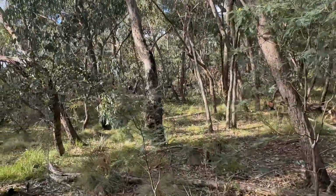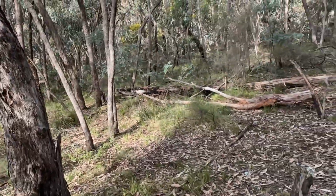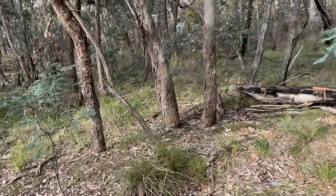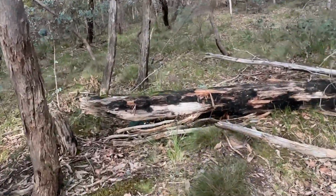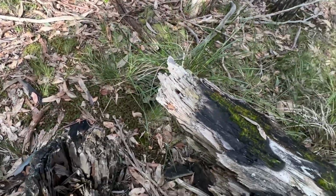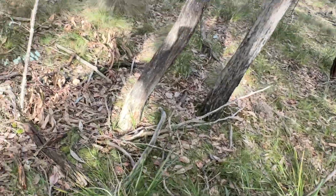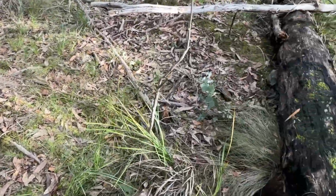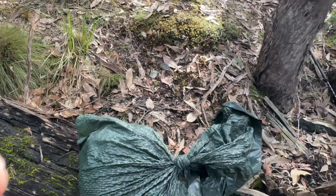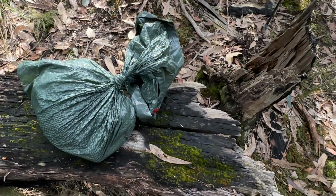Okay, I've just crossed Sawpit Gully, Porcupine Ridge Road. And now I'm just going to dig out my food drop that I got stashed. I think this is it here. Yeah, that's it. Let's hope it's still, it looks like it might be alright. Nothing's chewed through. That's good. Alright, it's got a dry bag inside anyway. Alright, catch you later. I'm going to sort some food out.